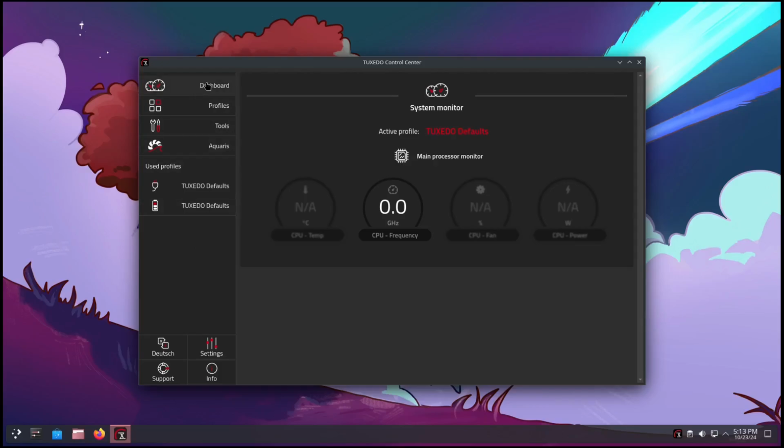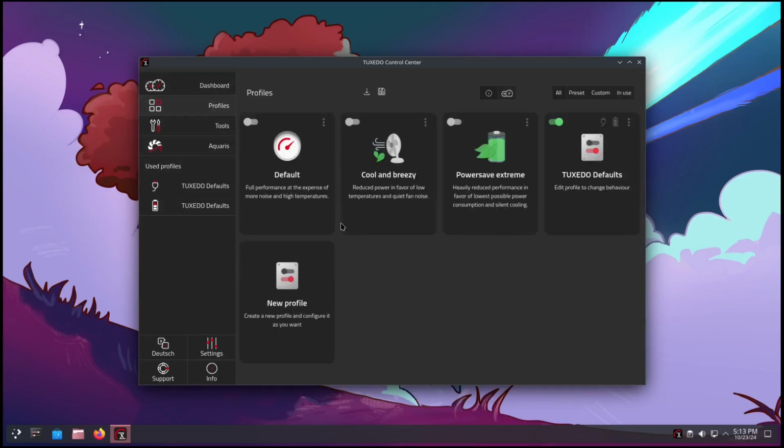Anyway, so system monitor, profiles, default is full performance at the expense of more noise and higher temperatures. That is the default. And then cool and breezy, power save extreme, Tuxedo defaults. You can actually edit profile to change behavior of the defaults. And then new profile. So you can actually make your own custom profile. That's cool. That's pretty good.